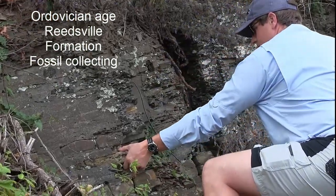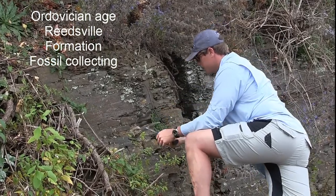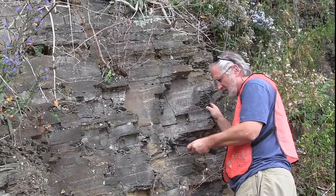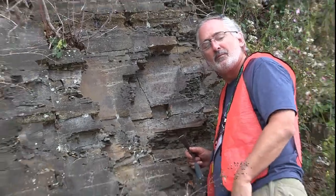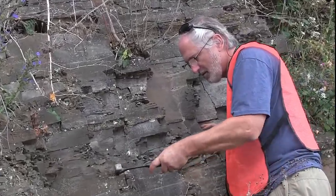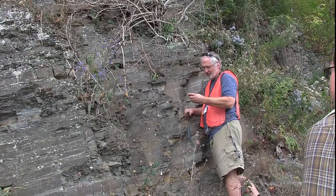There's this really calcareous bed right here that I want to rip out. Those little round dots around the... Here you go, Craig. You got one? Oh, yeah. Let's see. That was chock full of them.